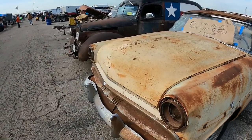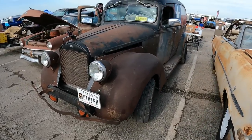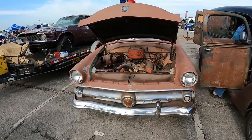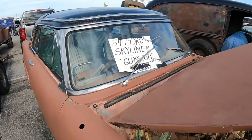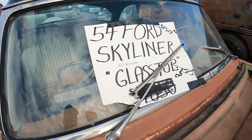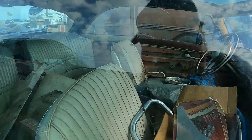Couple other projects here. Not quite sure what this is. Interesting. And you got a Skyliner. 3750, best offer. Pretty cool.